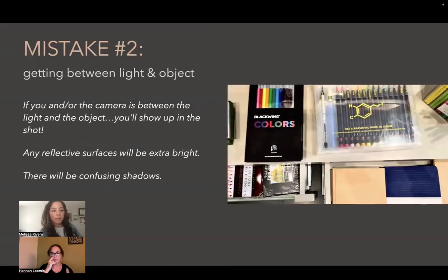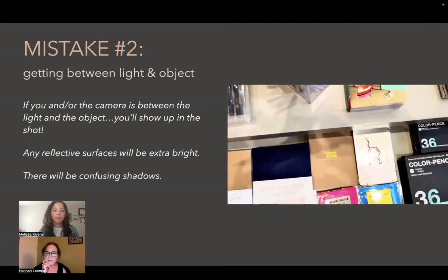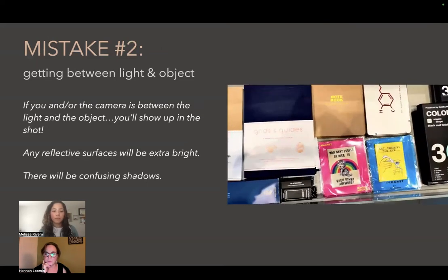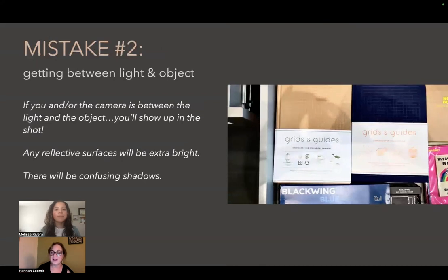Mistake number two. Take a look at this, and you can see my hands and the phone and all kinds of strange reflections and strange shadows. I happen to think it looks kind of neat, but you mostly probably don't want that. So it's just something to notice. Like, what are you capturing in the shot when you're filming?